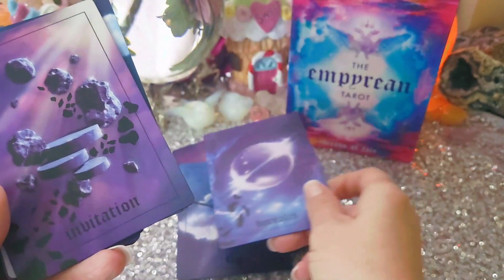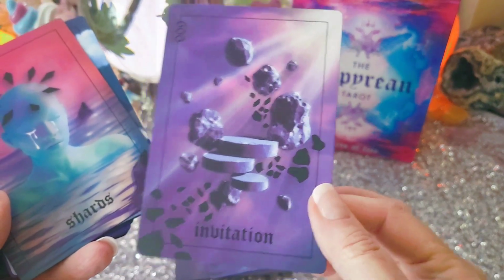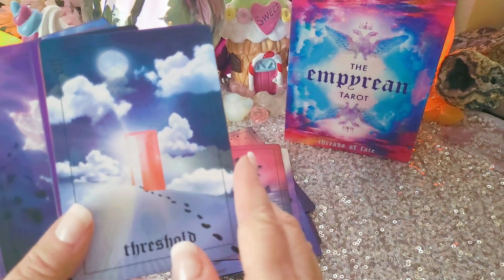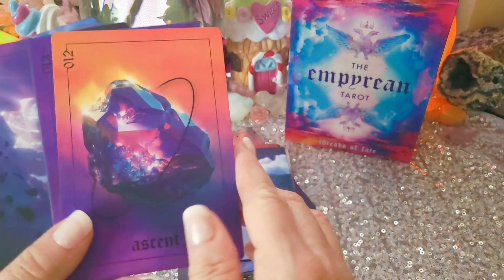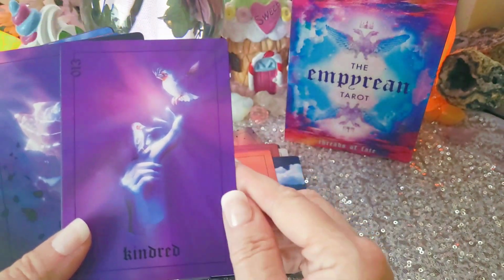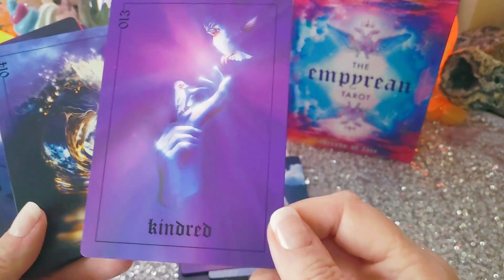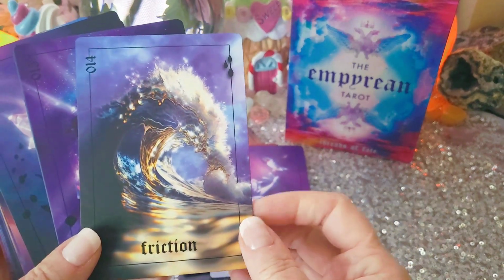Borealis. Invitation. Shards. Threshold. Ascent. But that little mistake was good, to know that the numbers are right there on the side. I like that. Kindred. Friction. Pretty.